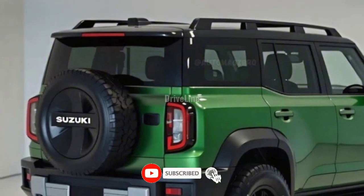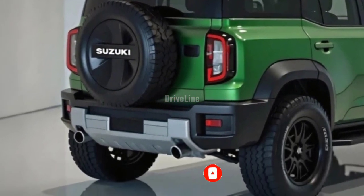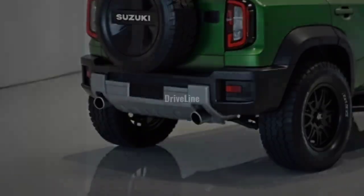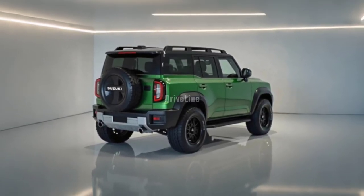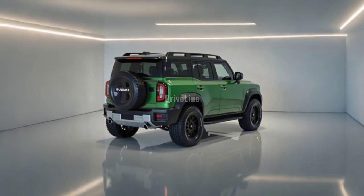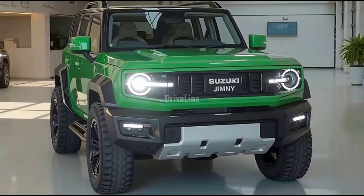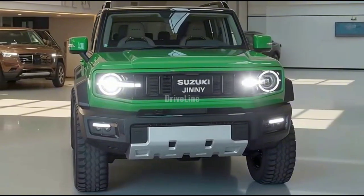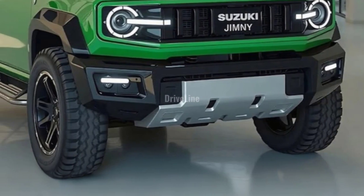Performance with purpose. Under the hood, the 2026 Jimny offers a range of powertrains designed for both urban drivers and off-road purists. The standard 1.5-liter petrol engine returns, refined for smoother torque delivery and better fuel economy. But the real highlight is the new mild hybrid system, giving the Jimny extra low-end grunt and improved efficiency without sacrificing its raw mechanical charm.